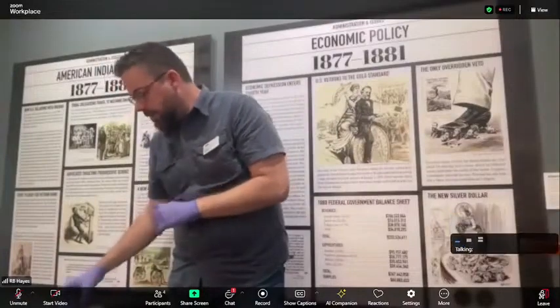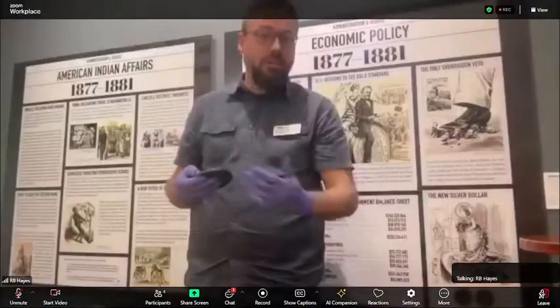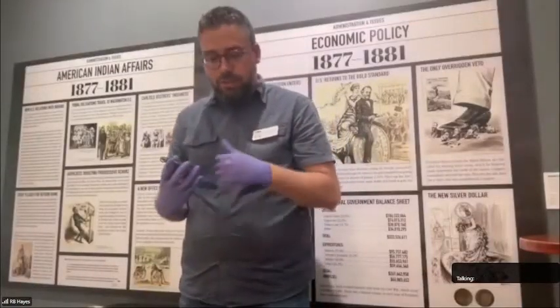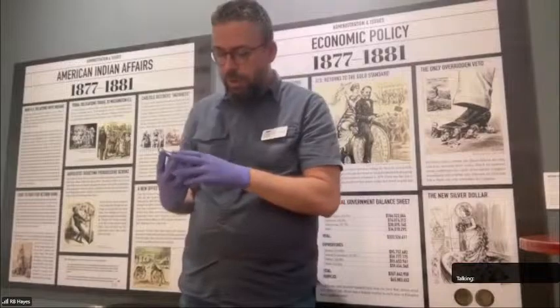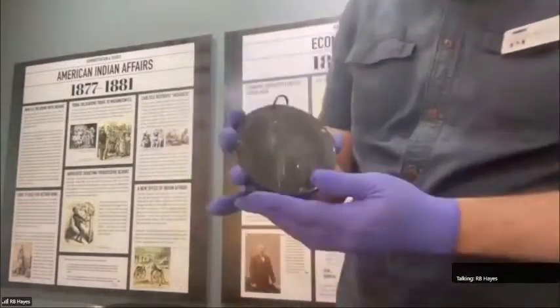The first one is, as we mentioned, the peace medal tradition goes all the way back to George Washington, and Thomas Jefferson, of course, had a peace medal as well. And he sent these out on the Lewis and Clark expedition and so forth. But Hayes actually has one, and I'm going to come up and show it here.